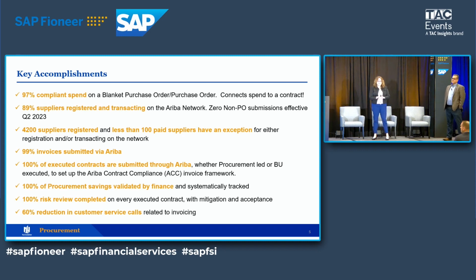All right, so this is what we're going to take you through and how we got here. Right now, Nationwide is at 97% compliant spend on a blanket purchase order or purchase order. That means we connect all of our spend to a contract. 89% of our suppliers are registered and transacting on the Ariba network. And we have a zero non-PO submission effective Q2 this year, so we will eliminate all non-POs. 4,200 suppliers are registered, and we have less than 100 paid suppliers that have an exception to either the registration or the transacting on the network.